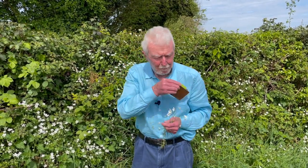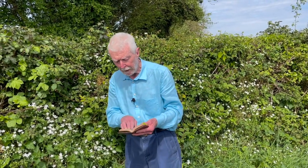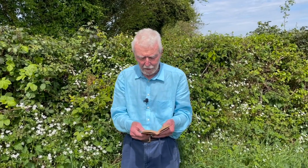The English name, Stitchwort, reflects another former use. According to John Gerard, mixed with wine and powdered acorns it was administered against the pain in the side, stitches and such like. Whence, of course, the English name Stitchwort.